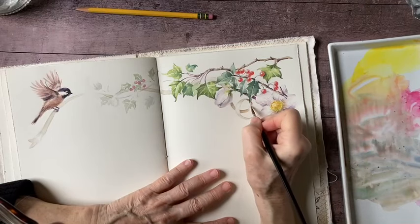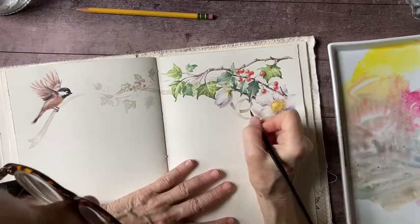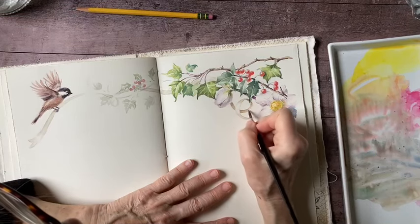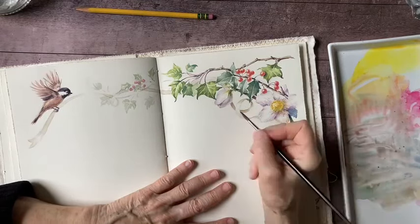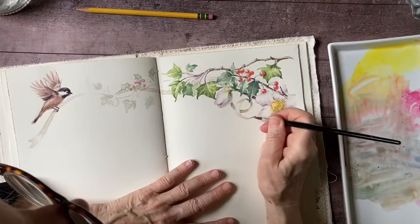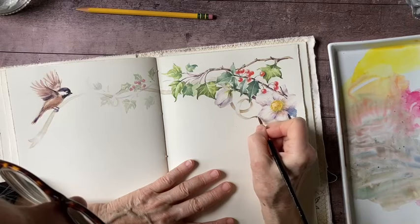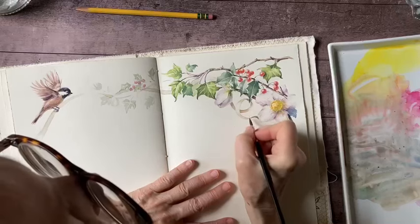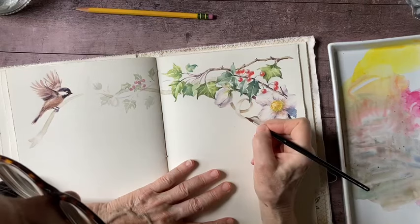Off to the side, off camera here, I have two containers of water, one for clean water and one to rinse my brush out with. And I'm being careful to make sure that I'm using nice clean water so that I'm not getting any tones in the areas that I want to have the highlights. And so for the highlights, I'm using the white of the paper, which is actually not a white. It's much more of a cream tone, very beautiful, sort of a natural, creamy color.